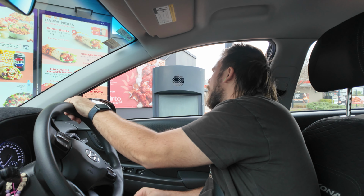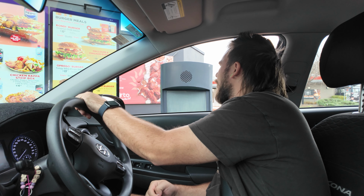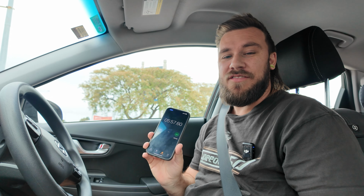Can we just get a single Bondi burger, please, just on its own? A chicken wrap on its own. Quarter chicken and chips, please. All right, so that's taking 5 minutes and 57 seconds, which is pretty long. That's definitely gonna hurt their rating, so hopefully the food can make up for it. All right, first up, we've got the wrap. I've never tried their wraps before, so we'll see what it's like.